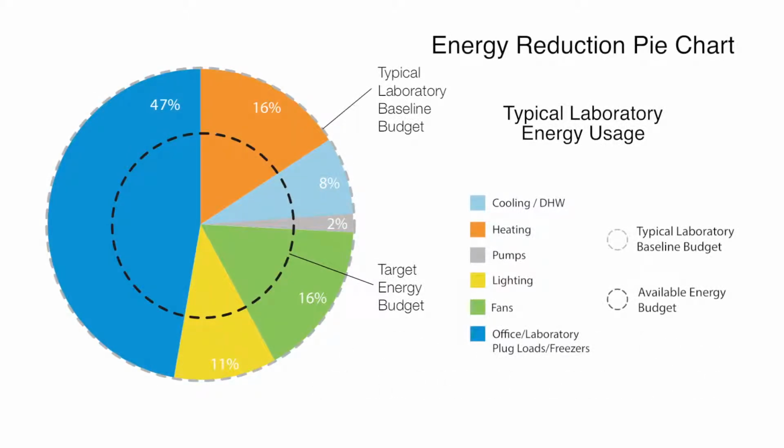We came up with an energy model that showed where the energy would be going if we had designed a typical laboratory with typical systems that just met Title 24 or ASHRAE 90.1. And then we put in the middle of that pie chart our target energy budget. The target energy budget is what we would be able to produce with a photovoltaic system. So we knew, okay, here's where we start. Here's where you have to go. We need to get into that small ring in the middle.